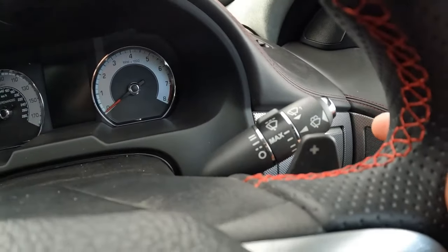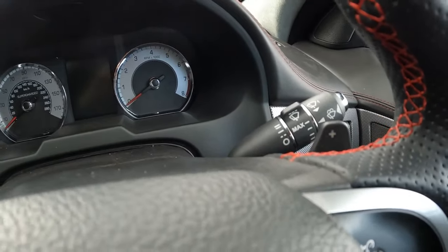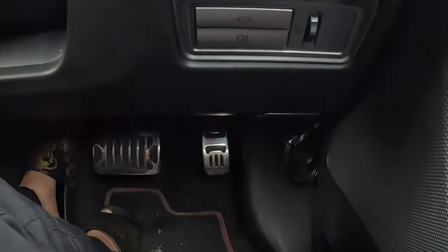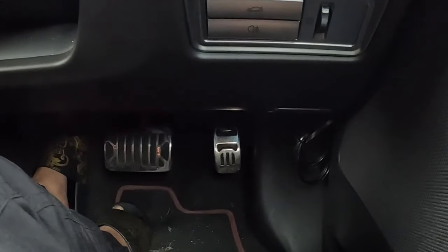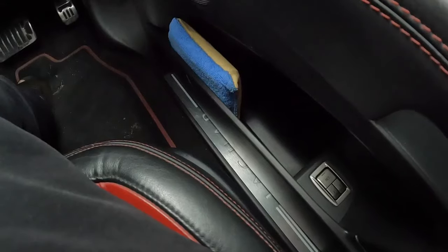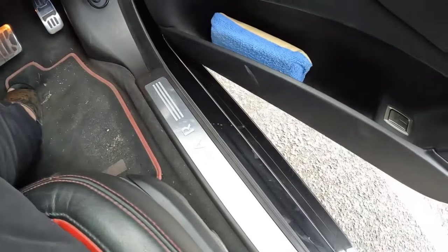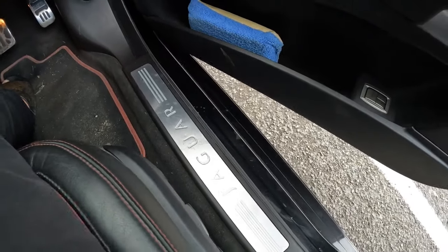This particular car has the plastic paddles, though I'm sure metal paddles were available in the accessory catalogue. Again, being an R, the pedals have a nice shiny finish, though these are actually optional extras. I have seen other Rs without them. Forgot to quickly show you, the kick plates are just the standard Jaguar ones, they don't illuminate.